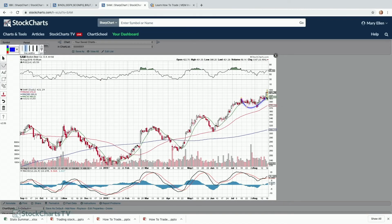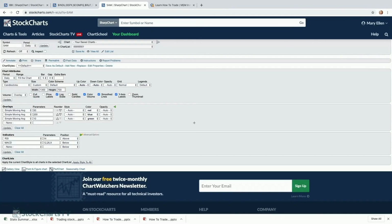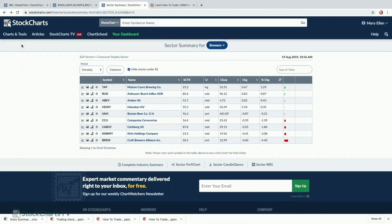We can see the stock broke out of this base right here on the release of their earnings, and the stock is continuing to trend upward subsequent to that. We can also see that this RSI is positive, and the MACD is also up here in positive territory, trending upward. So we do have a constructive looking chart that we can couple with strong earnings. So there is a growth story there as well.